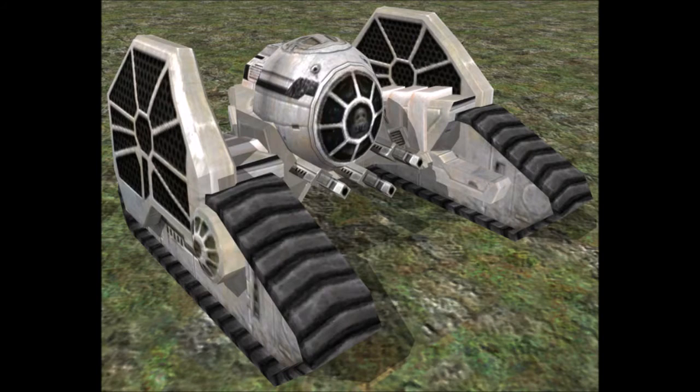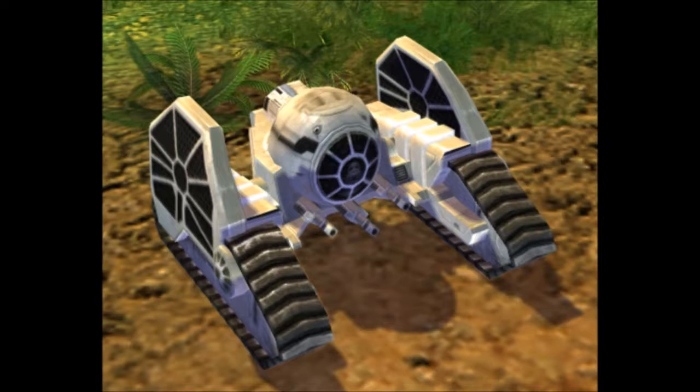Why would this tank's special ability be self-destruct? What's the point in putting a self-destruct mechanism on it? What's the point? In fact, what's the whole point of this vehicle? It's pointless. It should not exist. I'm sorry, but this vehicle has to go down as the worst Star Wars vehicle ever. Thank goodness they didn't make another version of it.